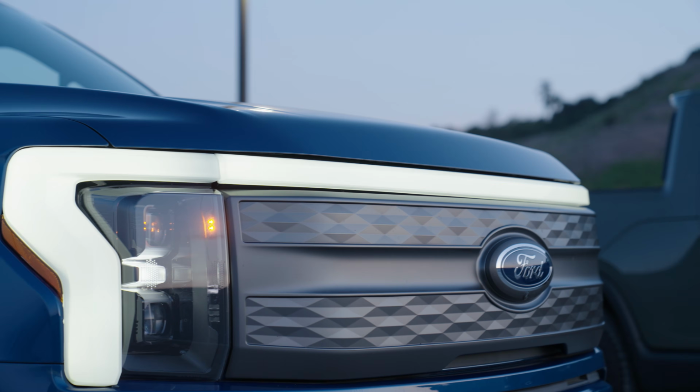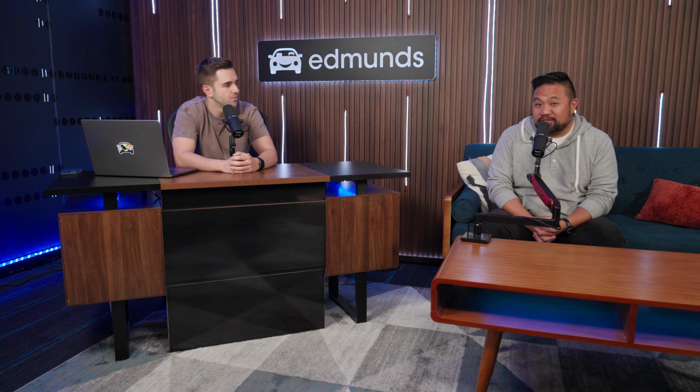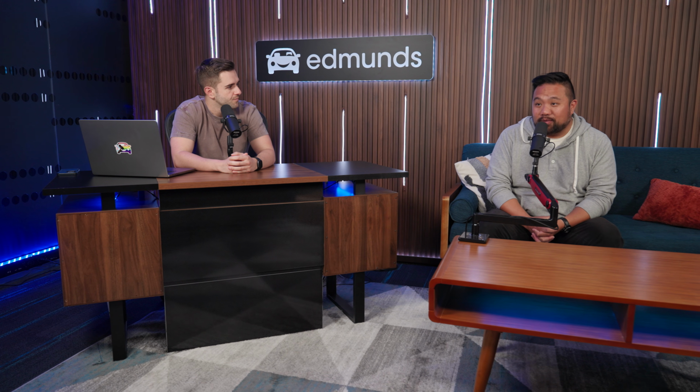And our Rivian R1T quad motor actually cost less than that. Yeah. So perhaps there's another version of the Lightning that I would have given a thumbs up to, but the one that we have, the Lariat, 80 grand steep.